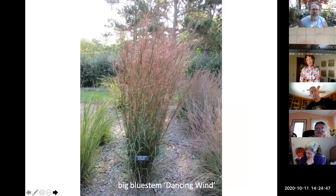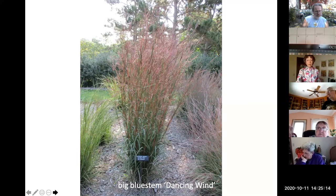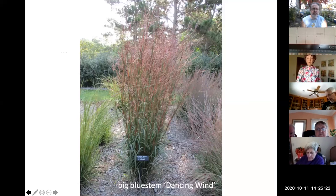So what's happened with these native grasses is that there are a lot of named cultivars now. I put on your handout a lot of the ones for little bluestem, like Blue Heaven and Blue Paradise and so on. The same now is happening with big bluestem. This is one called Dancing Wind. Another one that I really like is called New Wave. And here, this is a green colored one. The previous one, Dancing Wind, has a lot of red in it. So really some nice colors with these.